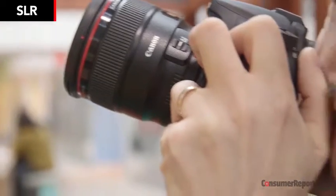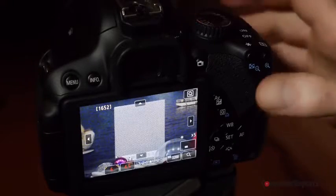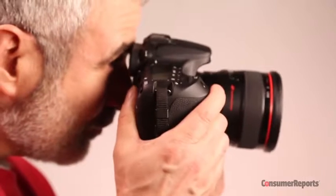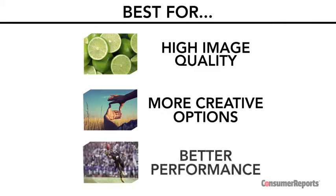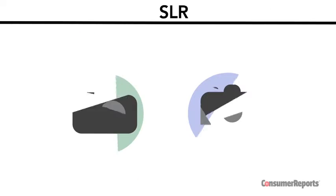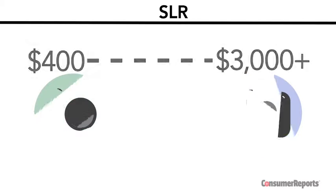SLR stands for single lens reflex. These cameras are generally larger and heavier compared to point-and-shoot models, and are used mostly by people who want higher image quality, more creative options, and better performance when shooting fast-moving events such as sports. SLRs generally range in price from $400 to $3,000 and up.